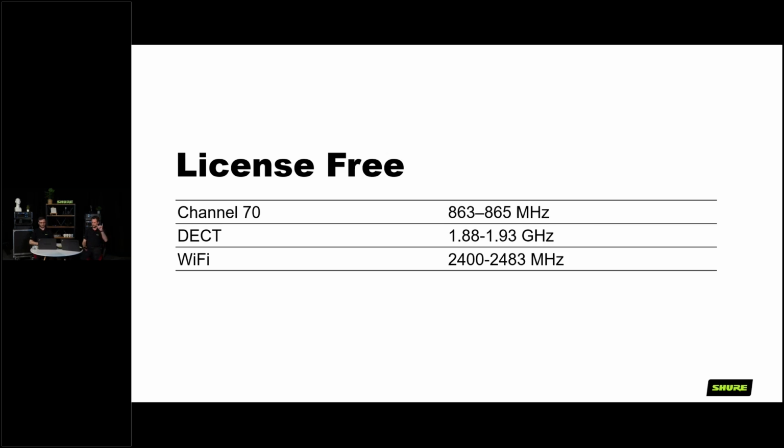But now we have bits below 863, which is part of the mobile phone usage, and we have more above 865. So there is that tiny little gap of unused spectrum in the middle, which we can use for 1, maybe 2, 4 maximum, would you say, radio mics. And if you're using that, you can use that for free.